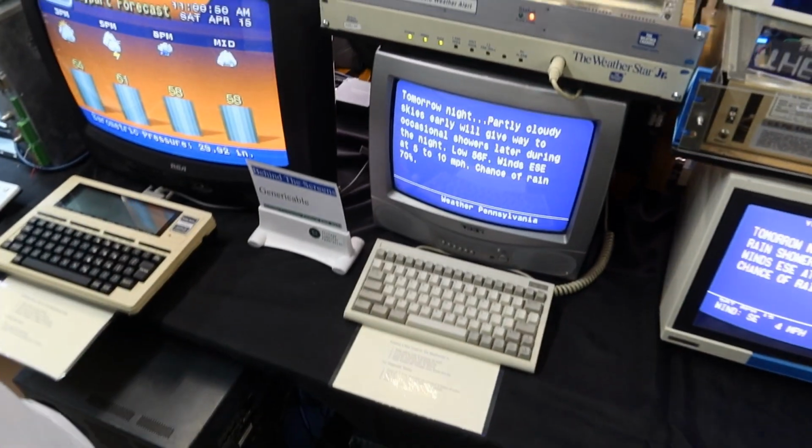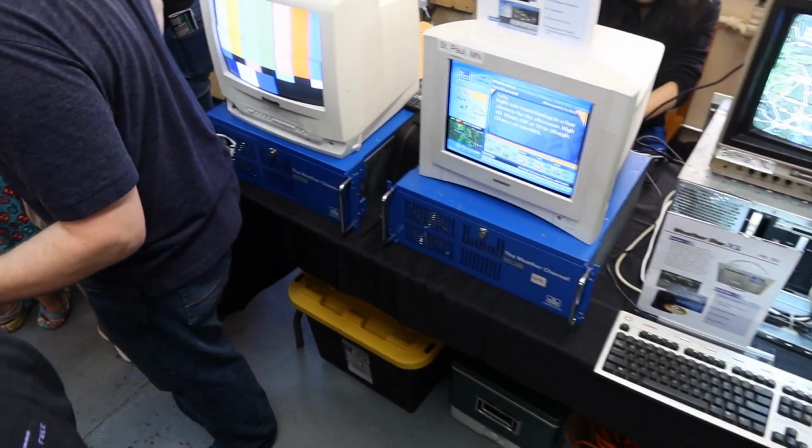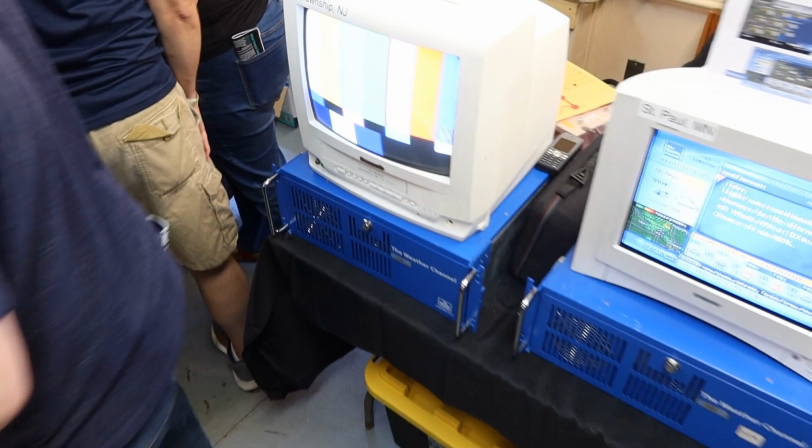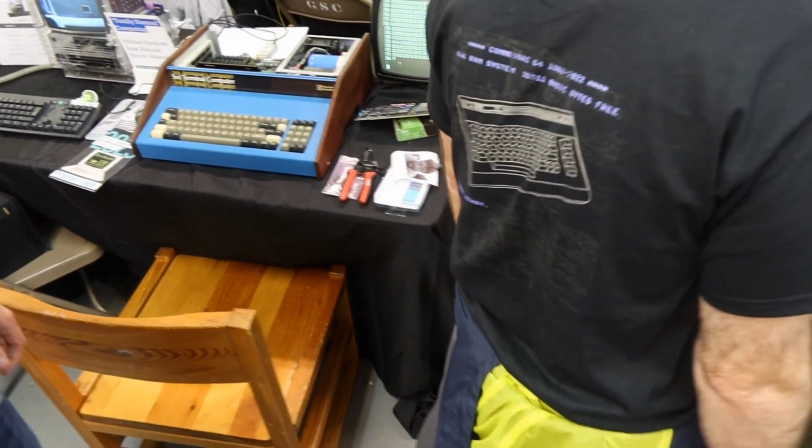I would love to have been able to look inside some of the later machines that were in this display, because at one point back in the day, the Weather Channel funded development of open source graphics drivers for like the Radeon 8500. So my assumption is that some of these computers probably have a Radeon 8500 in them running those open source graphics drivers, and that would have been really cool to see.